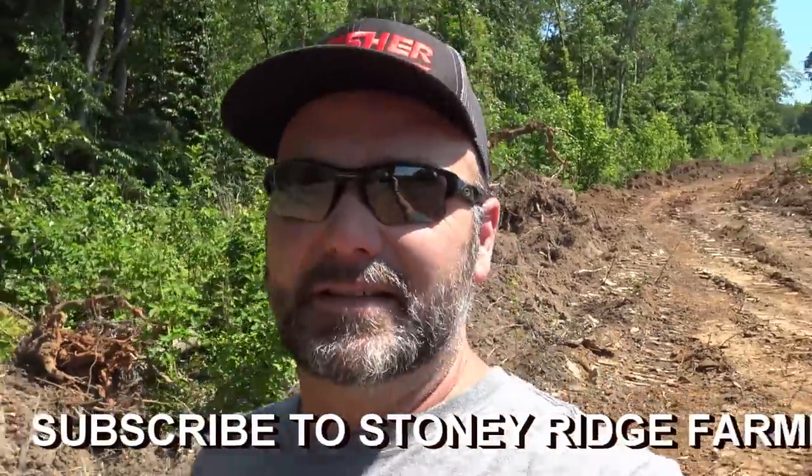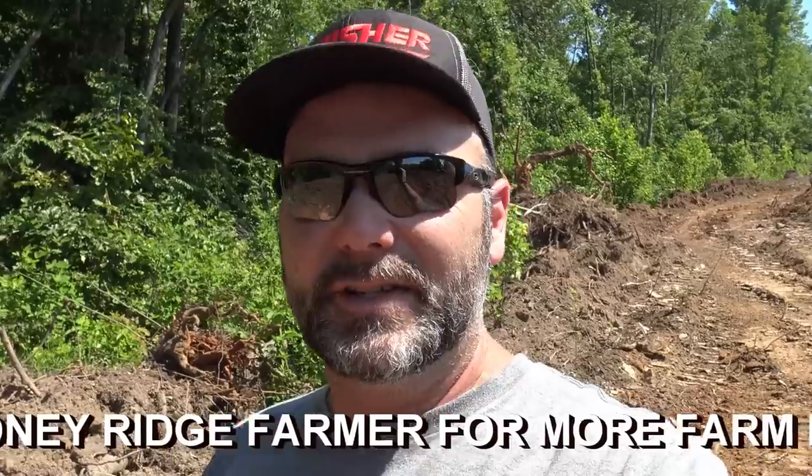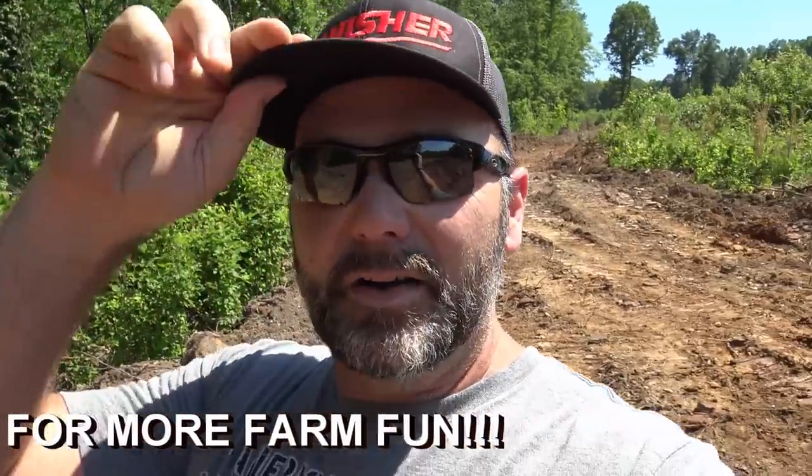We've got a gully on this side of the farm too, so we're gonna be pushing some of this stuff off in the gully up here and then hauling the rest of it into that same gully and another gully on the other side of the farm. Man, there's a whole lot of thought that goes into this, guys. So when you get ready to clear land for yourself, you need to be thinking about where you're gonna put the debris, what kind of debris you have.